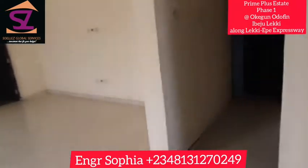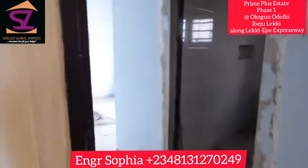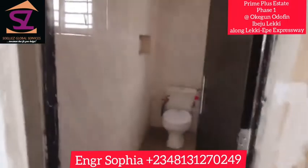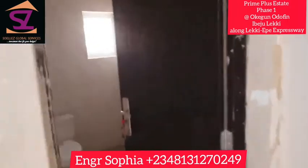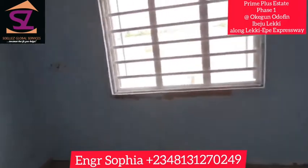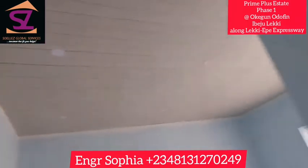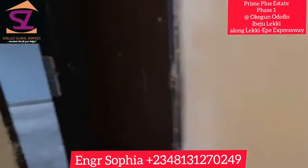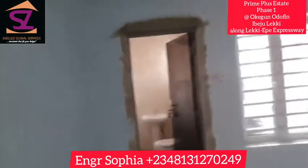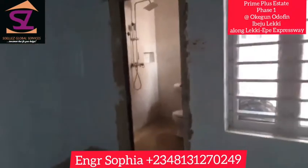Okay, so let's go into the other rooms here. So to my right is one room. So straight down is another. This is one of the rooms. Okay, so go in. The toilet and bathroom for this room. So this is the room. It's okay. This is the wardrobe space for this room. Like I said, all the rooms have PVC. To note that. So this is the other room. So this is the wardrobe space for this room. Okay, and this is the bathroom and toilet for this room. It's not bad, right?